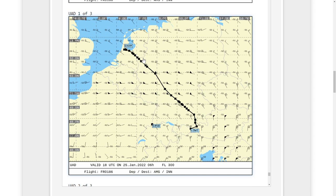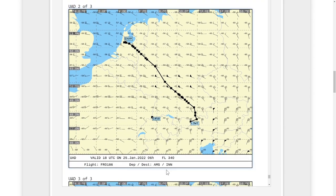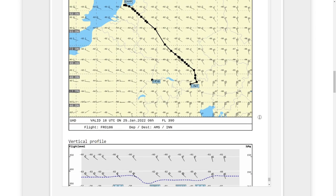And, oh, this is nice. We're going to have a tailwind. Oh, I like tailwinds. Yeah, look at that. This is flight level 340, closest to the one that we'll be taking. And this is tailwinds all the way in. Well, I've been good. It's about time I had a tailwind.